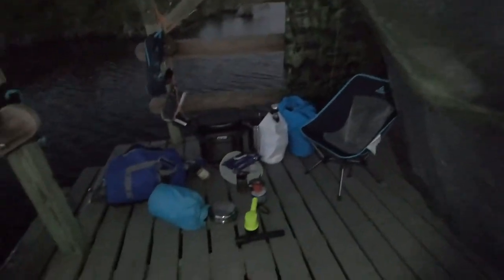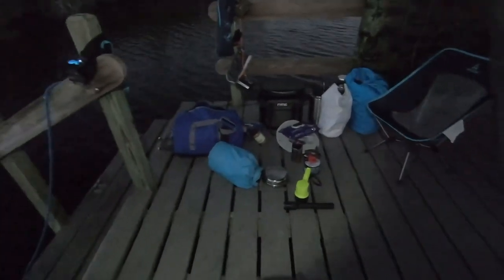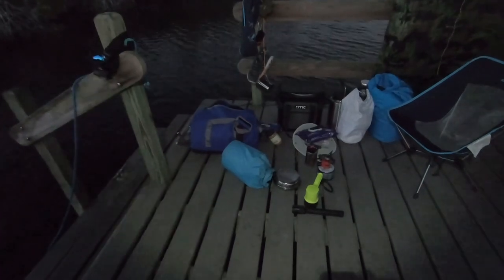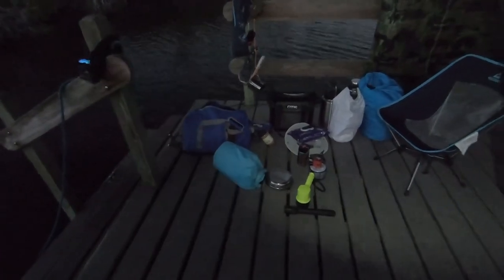Well, here we are, the first night. Got everything set up. I'm gonna do probably some rice with chicken. I got some bagged chicken and some rice that you just boil.